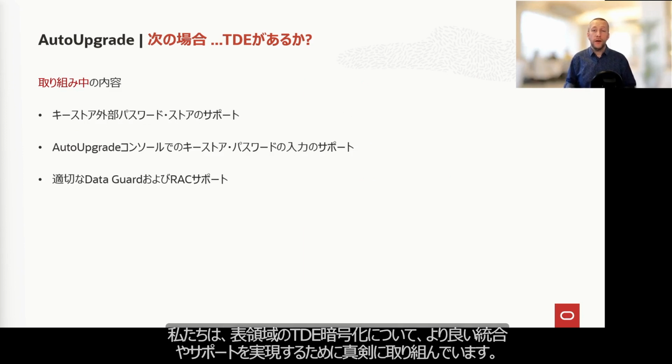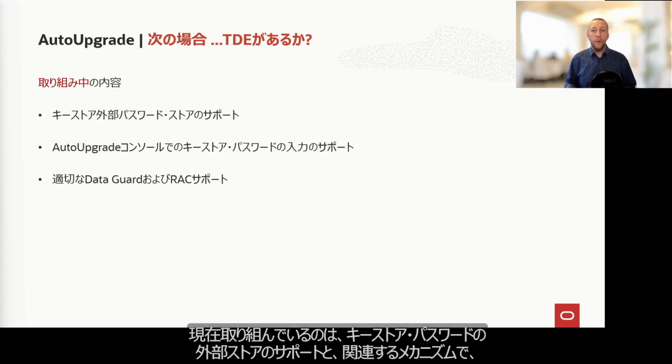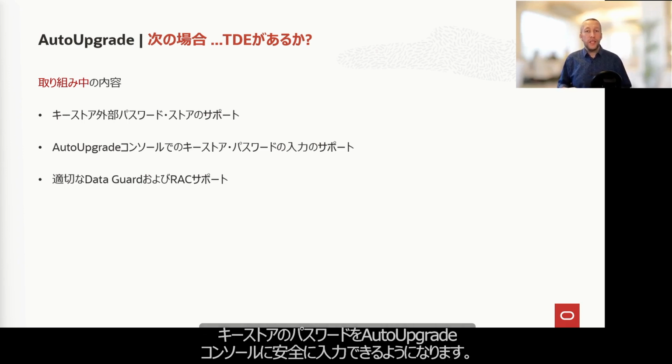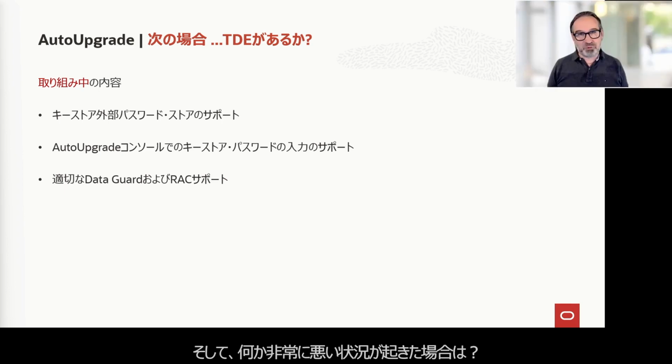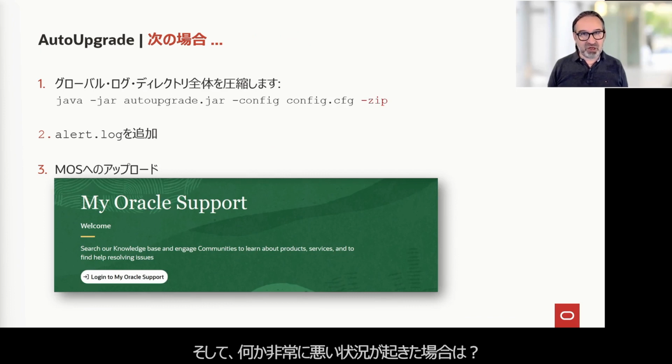We are really working on getting better support for TDE tablespace encryption. Some of the things that we are working on is support for key store external password store and some sort of mechanism so you can safely type in the key store password into the AutoUpgrade console. And we also would like to be able to handle situations better when you have a RAC environment or Data Guard.